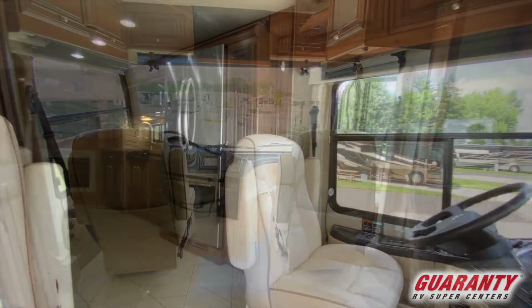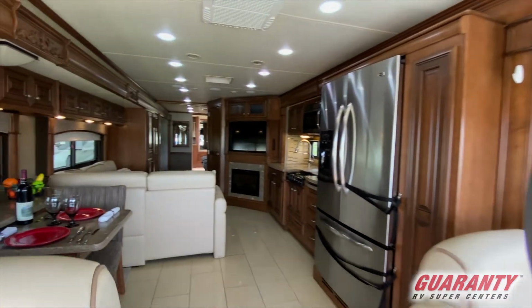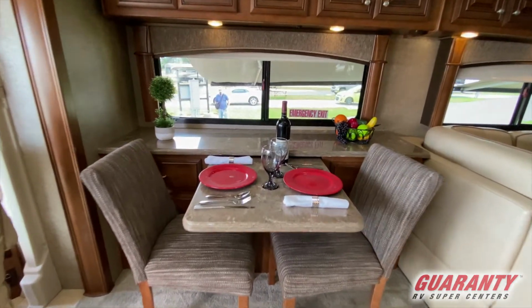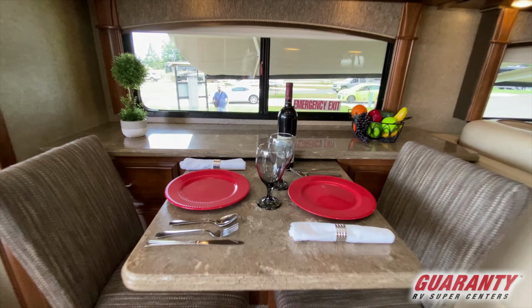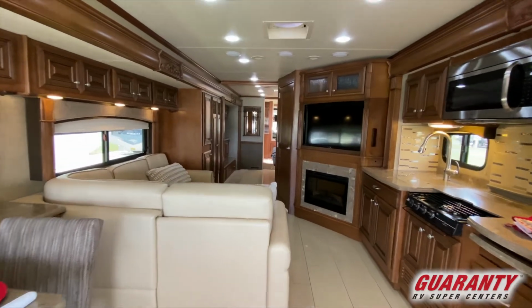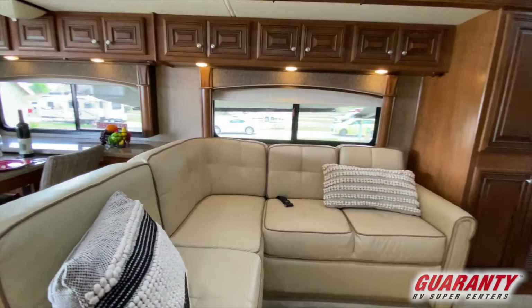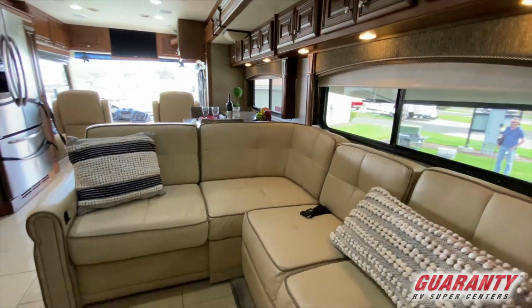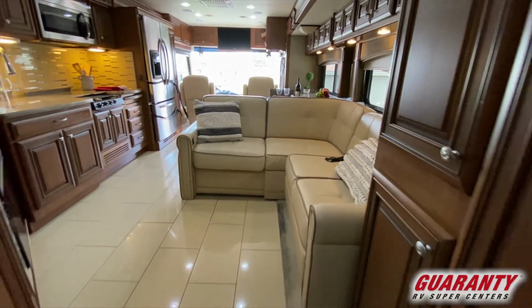As you move back, on the left-hand side, you've got the dining area with a pull-out table. Very, very nice. I mean, look at the workmanship here. This is a quality coach. And like I said, folks, you absolutely deserve something like this. I mean, the carved fascias up here. You got a full wall slide on the left-hand side of there, which also houses your pull-around, wrap-around couch.